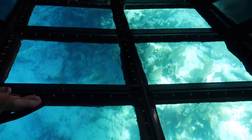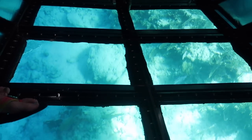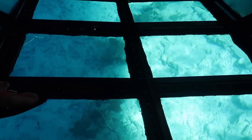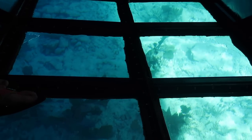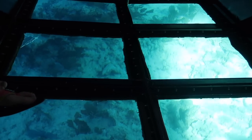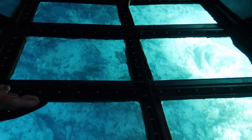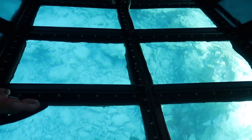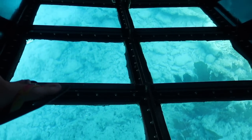Oh, we have a shark! Yeah, I know. I wish I could just summon them. We have quite a few sharks out here, though, actually. Just about a week ago, we spotted an 8-foot hammerhead shark out here, which is awesome. I hope you guys would never be afraid to get in the water because of sharks.